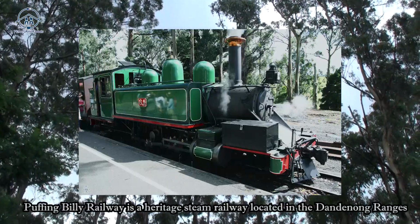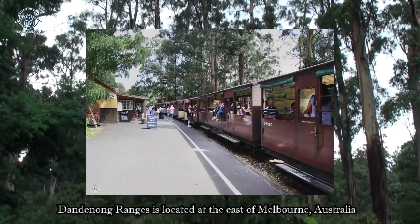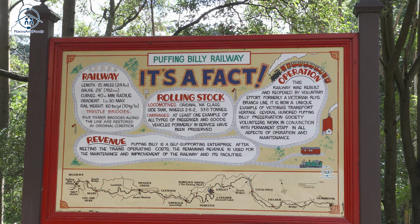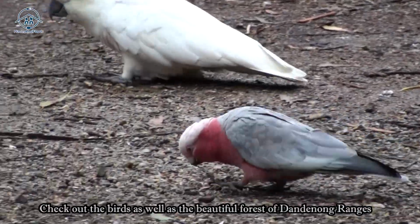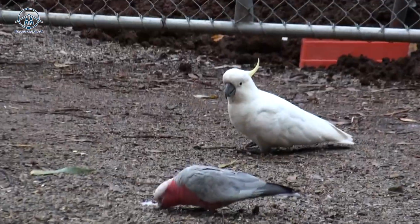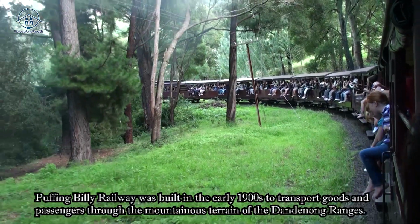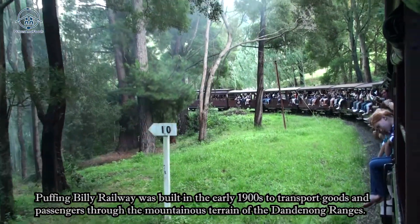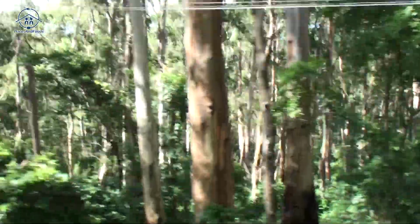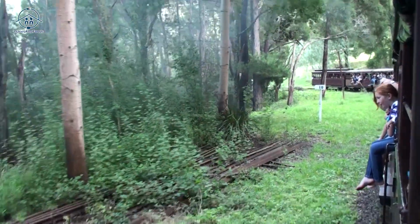The Puffing Billy Railway is a heritage steam railway located in Dandenong Ranges, east of Melbourne, Australia. So what to see at the Dandenong Ranges are the beautiful birds as well as the beautiful forests. I visited the Puffing Billy Railway and it was built in the early 1900s to transport goods and passengers through the mountainous terrains of the Dandenong Ranges. Today it is a living museum and a testament to Australia's railway heritage.